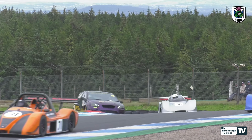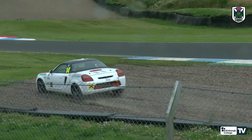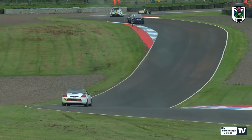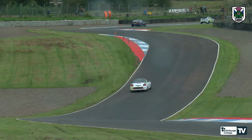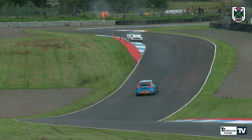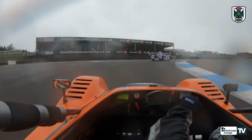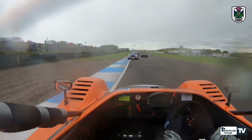Yes, it does. Brilliant move from Greg MacArthur as Duncan Steele decides to take a little trip through the gravel at the exit of turn 3 McIntyres, rejoins at Butchers, and will deposit a whole heap of gravel in the direction of Keith Cowie, who comes through. As we go back on board now with Greg MacArthur.